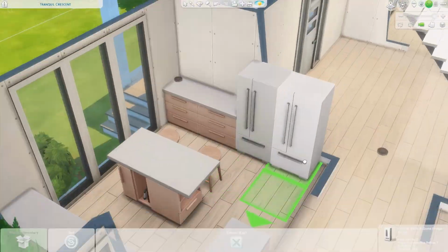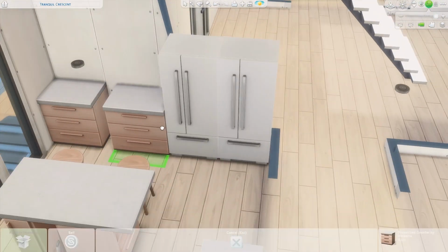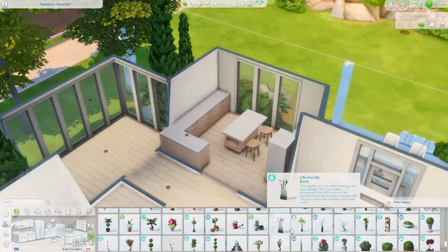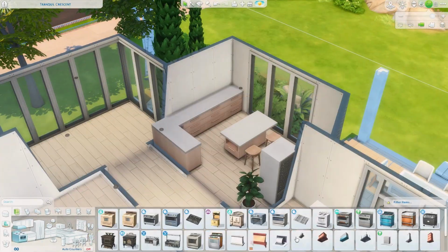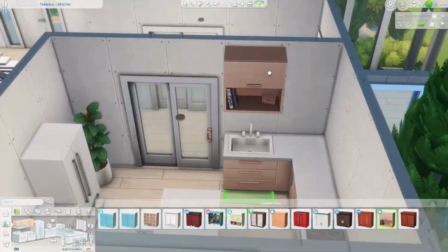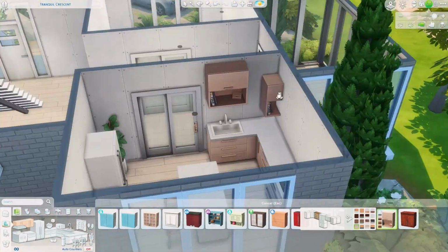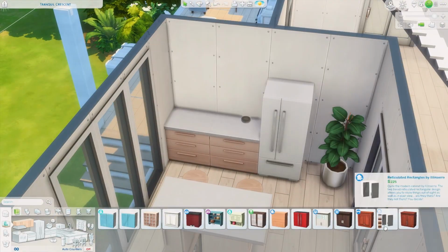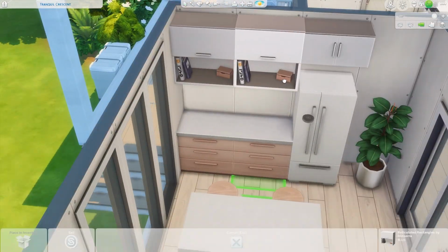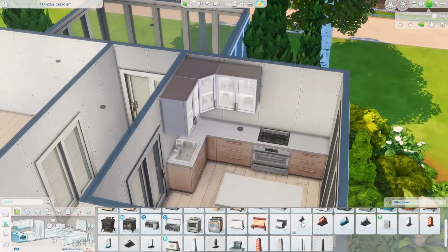So about the color scheme of this home, you might have already noticed that I went with a very neutral color scheme. I used a lot of whites and some very neutral wood tones and maybe some black and gray here and there, but I really didn't use a lot of color in this build because I just didn't feel like it. And I feel like modern builds go well without any actual colors, with just very neutral tones. I just love the look of it, and I really hope that you guys will like it as well.